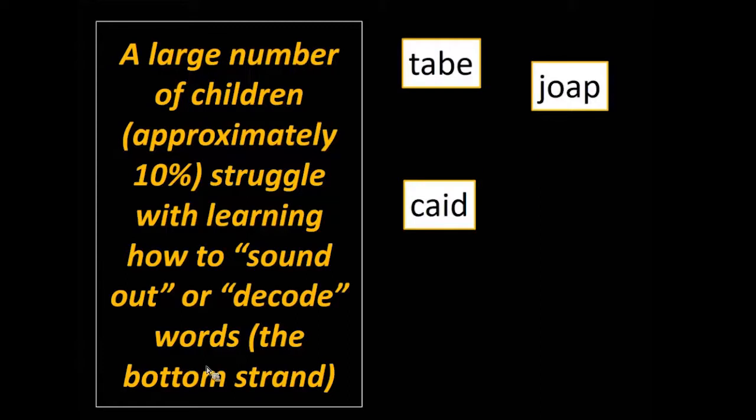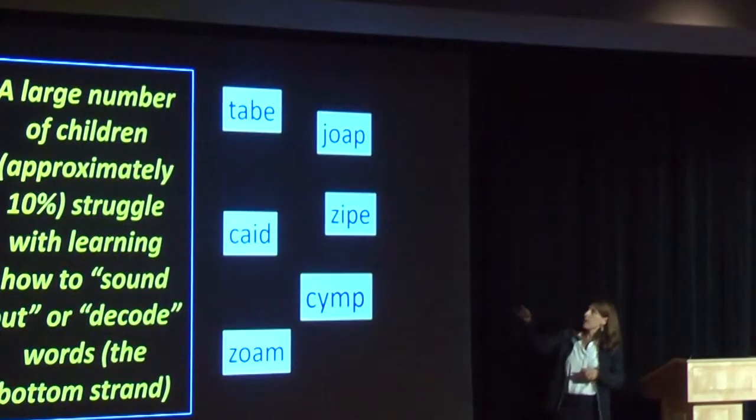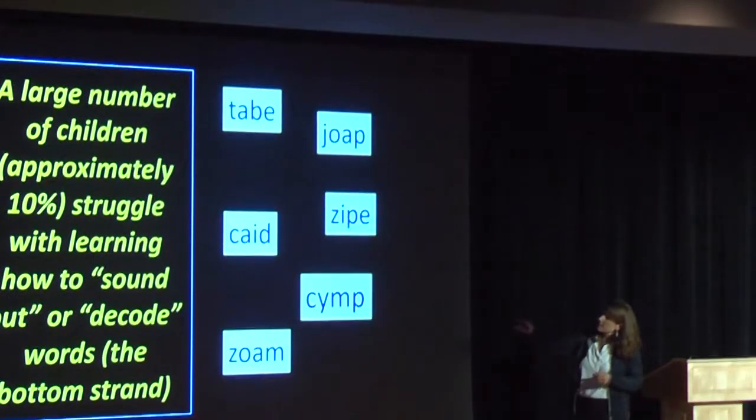If I asked a child who had dyslexia to sound out these words that I'm showing you, they would have a lot of trouble sounding them out. That's because they're not able to apply sound-symbol relationships to what they're reading. They're not able to say, oh, I know that those letters OA right there make the long O sound, jope. Or that this E at the end means that this I should be pronounced I and not it.